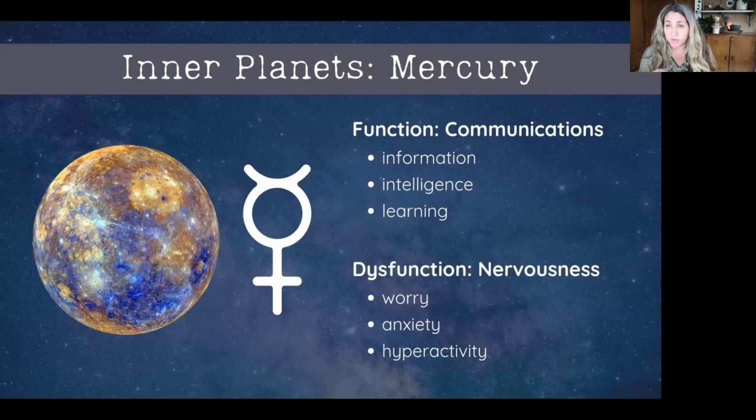So with Mercury, it's not just the way that we think and learn, but it's also how we speak to each other, how we listen to each other, how we exchange information with each other. Okay, so Mercury is all about intelligence and learning and classes. And it also has a dysfunctional side too.